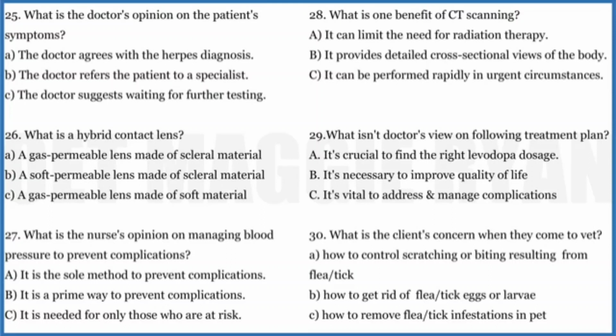Are there any side effects to the treatment options? Some medications can have side effects, but we will monitor you closely to ensure that any side effects are managed effectively. It's important to follow the treatment plan closely to improve your quality of life and prevent complications. Thank you. I'm willing to do whatever it takes to manage my symptoms and improve my health. That's a great attitude, Mr. Hernandez. We'll work together to develop a treatment plan that is tailored to your needs and preferences.